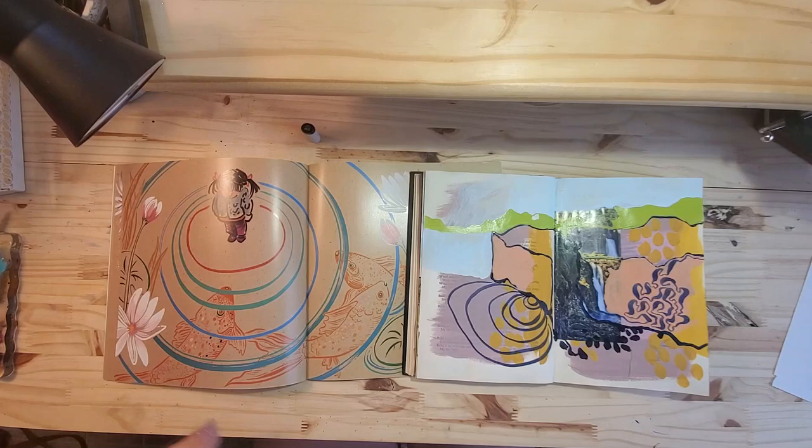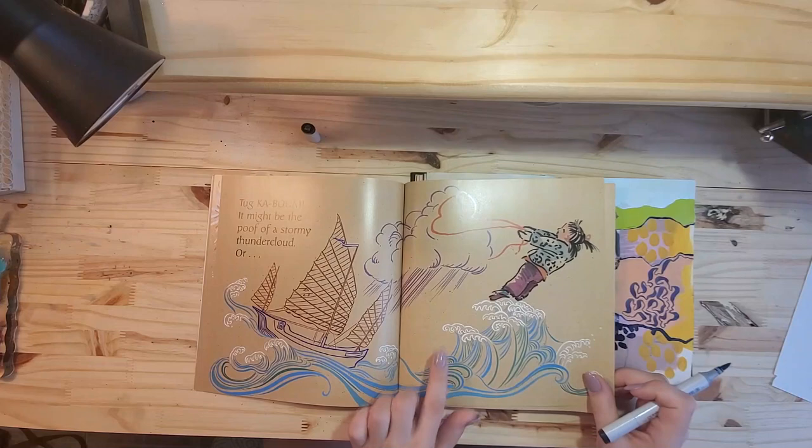That looks cool. All right, let's go to the next one. Let's see what else we got in the book. We've got circly lines. Ooh, now I like these. These are fun. Look at these. I like the energy in this one.